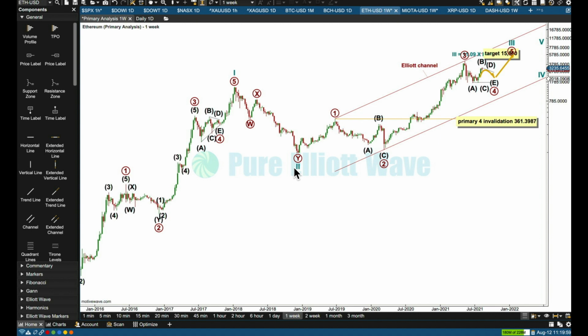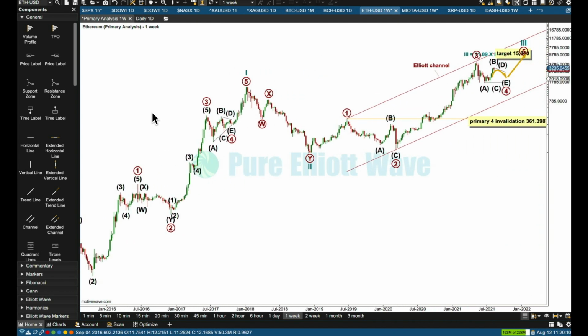I'm going to update my Ethereum wave count, and then we're going to together have a look at MIOTA. I haven't done any work on it, so this is a format where I'm just going to video the process I go through working out an Elliott wave count. And then if we have time, we'll do some classic technical analysis, at least for Ethereum.